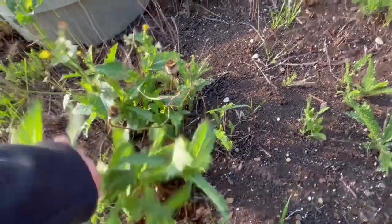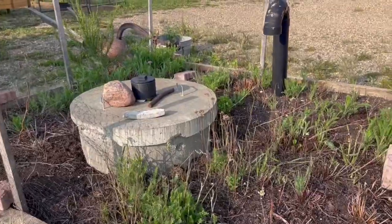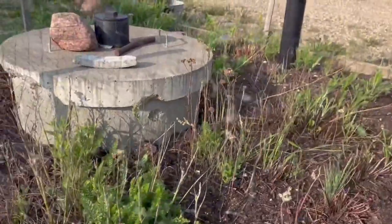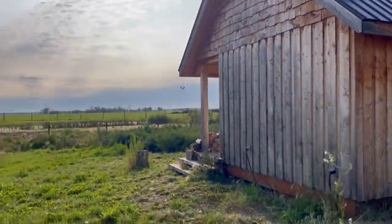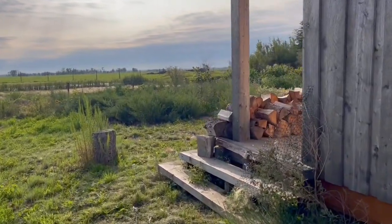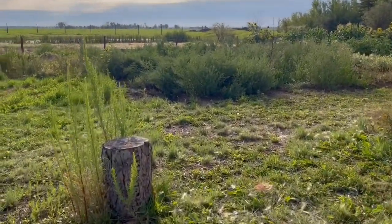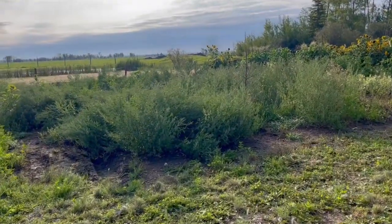I do have some poppies in here, and I'm probably going to sprinkle some poppy seeds in here as well to have yarrow and poppies, as that's their primary bed. So let's go take a look at what's in the actual garden. This is the farm office, as some of you have seen in previous videos. This is going to be moved this fall. It will be taken to a different location, which we'll update you on as that comes along.